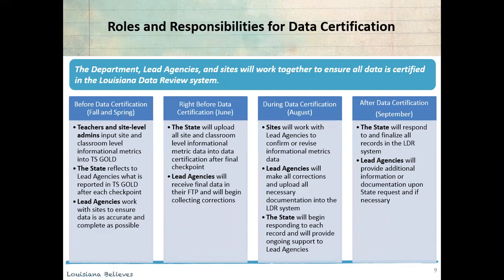August 1st is when the system will open and data certification will officially start. You need to have a process in place so that you can work with your site to collect and confirm all of the revisions for the informational data, metrics data. You will make all those corrections and upload all necessary documentation into the LDR system. And we at the state level will respond to each record and will provide ongoing support to you to make sure that we understand the corrections you're trying to make and that the corrections are the right ones. Once data certification is over, beginning in September, we'll finalize all records in the LDR system and we'll ask you to provide any additional information or documentation as needed.